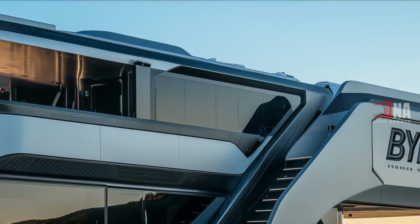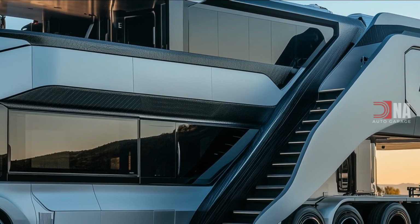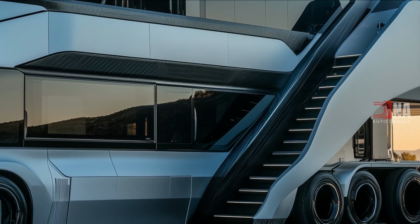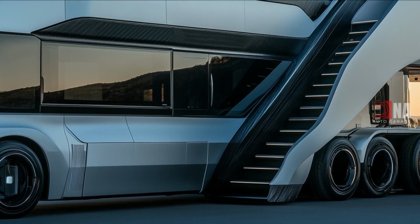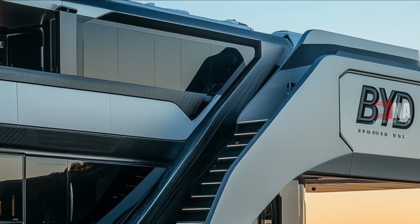The motorhome has the Ocean Aesthetics design concept, which was inspired by BYD's most current passenger vehicles, and integrates solar panels on the roof for maximum energy efficiency. It is both fashionable and useful.